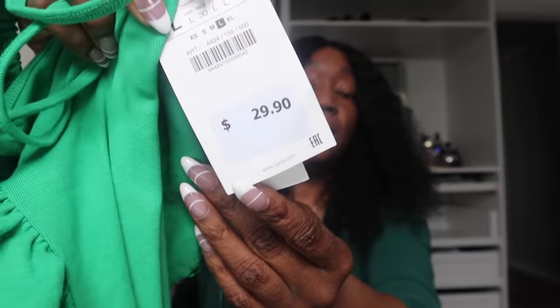This dress was actually $29.99, and it's pretty long, so it's like this long. So this is how long it comes. Okay, so it comes about that long.